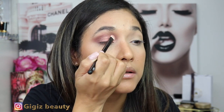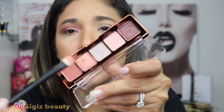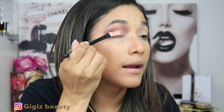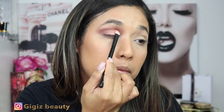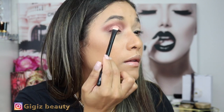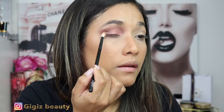And this shade is really pressed, super hard into this guy. So you really have to dig your brush in there. You can see that I did that, and then the product is lifting up, but it's a beautiful color. So now I'm going back into the darkest just to blend this edge here.